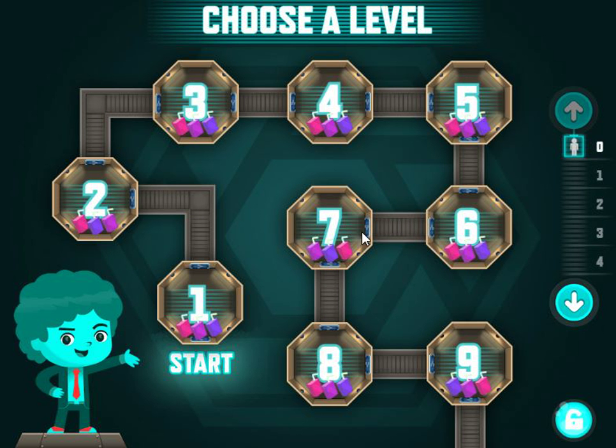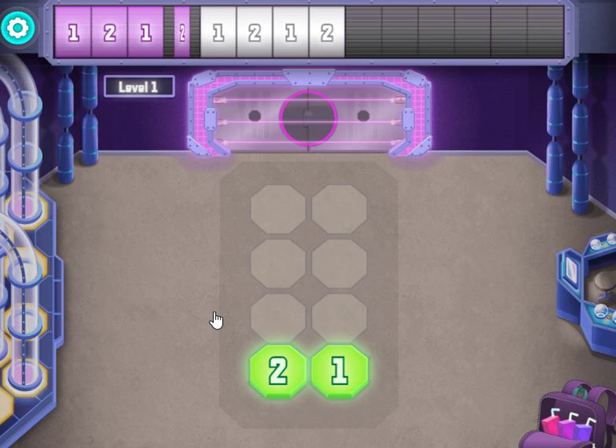Choose a level. Look up top and find a group of numbers that happens over and over again.